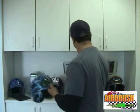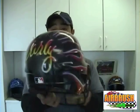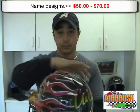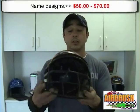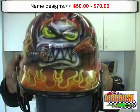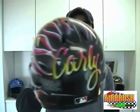Something a little more custom will be flame designs. Here's a real cool flame design. You get your name in the back, but it'll be the full flame. If you want to add a softball in the front, it's $60 for the full flame, the name, and just a ball. If I have to spend more time on a ball with a face on it, it's about $70 for something like this. So flames are from $50 up to $70 for the full flame, the mean face, and the bite in the back. It includes your name on the back and getting clear coat, okay?